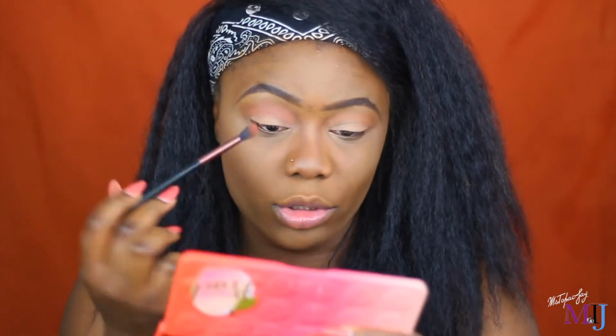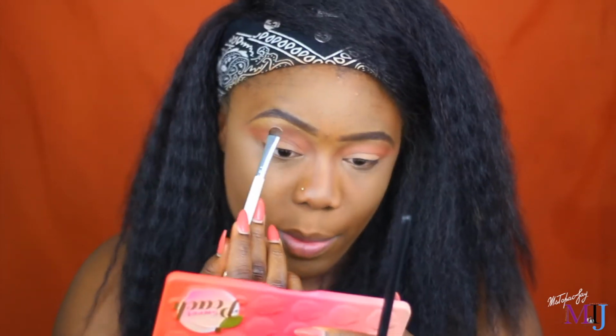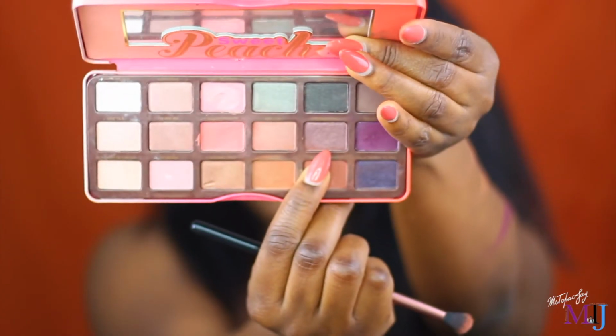Because the shade Puree was more of a transition, like a subtle transition. Okay, this has kind of like a peachy vibe to it as well. So I'm gonna grab the shade, the white peach, it is quite white, and I'm gonna put it in my brow bone, okay? I think I'm gonna go ahead and use that.